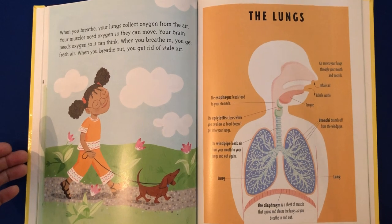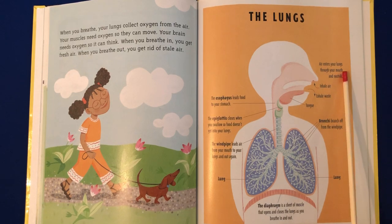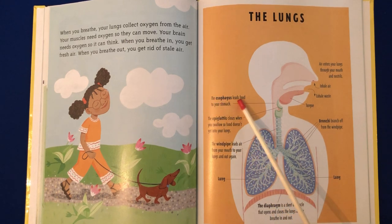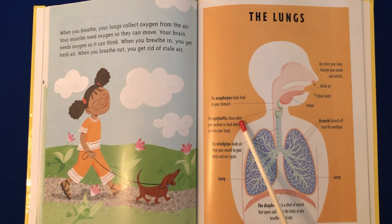The lungs. Air enters your lungs through your mouth and nostrils. You inhale and it enters. The esophagus leads food to your stomach. The epiglottis closes when you swallow so food doesn't get into your lungs. The windpipe leads air from your mouth to your lungs and out again.